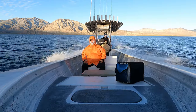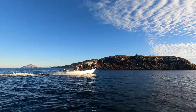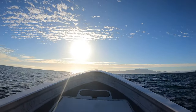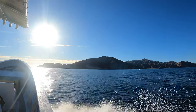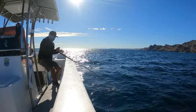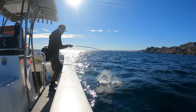We were fortunate enough to load the bait tank with some really nice sized mackerel. Once we had enough bait, we took off and headed for the fishing grounds. Captain Misael was the first to get a bite, and right away, it was a small yellowtail.